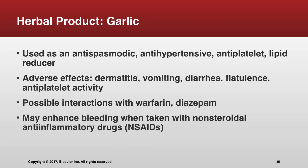Some of you probably already know this, but garlic can be used as an antispasmodic, an antihypertensive, an antiplatelet, and a lipid reducer. So here's a really nice natural way of bringing down all of those things. The adverse effects with garlic are dermatitis, vomiting, diarrhea, flatulence, and antiplatelet activity. And anyone who's ever eaten a good meal with a lot of garlic in it will know that this flatulence is not just minor flatulence, and it's usually pretty stinky as well.